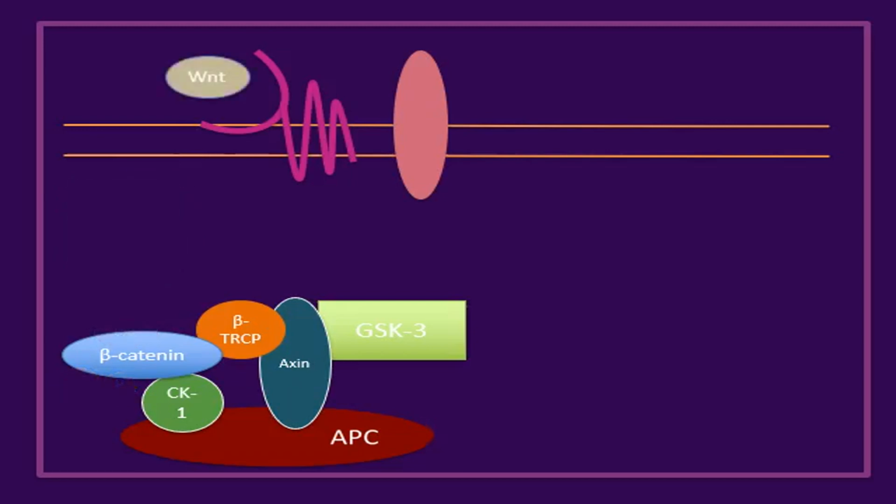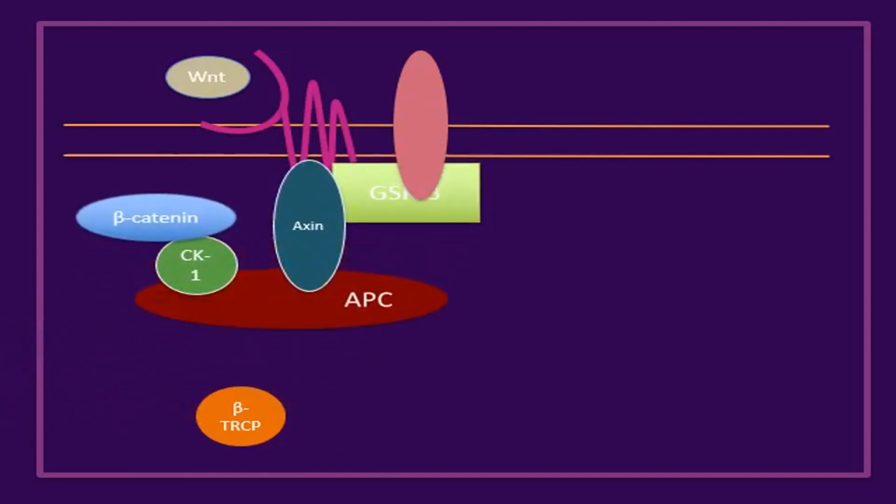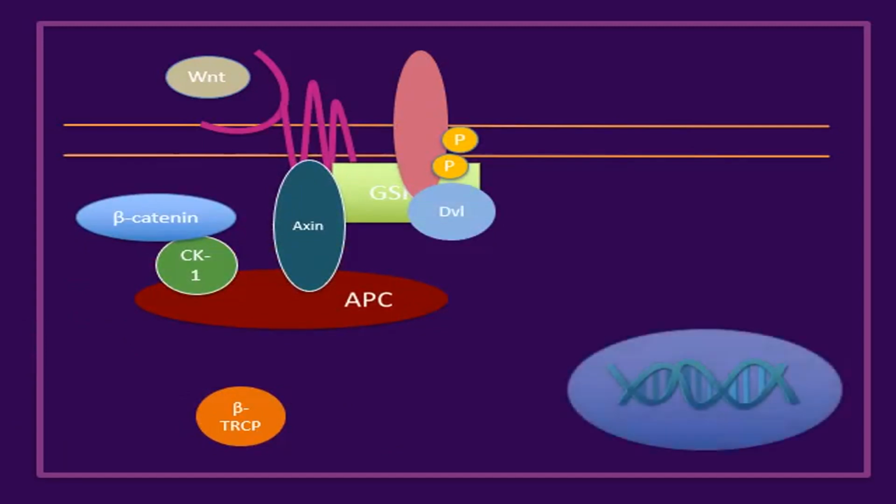In the activated form, Wnt comes and binds to frizzled. Activated frizzled leads to the phosphorylation of LRP. It causes the translocation of the complex near the frizzled and LRP in the membrane. DVL binds to LRP and gets activated.